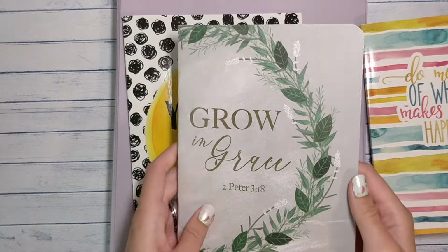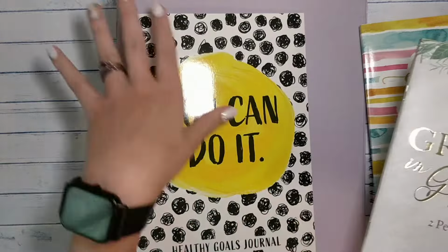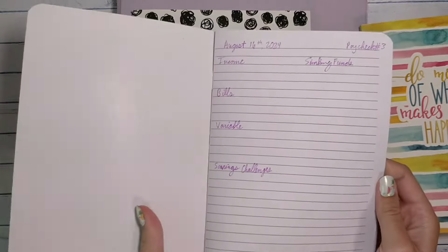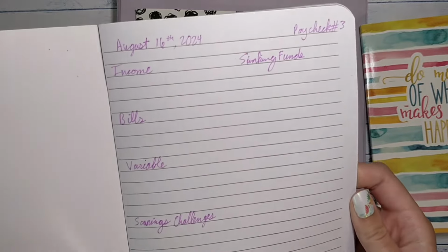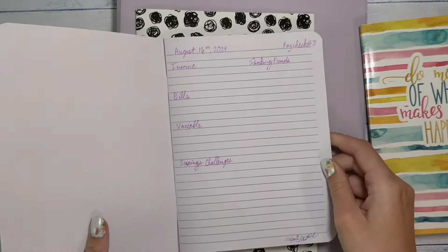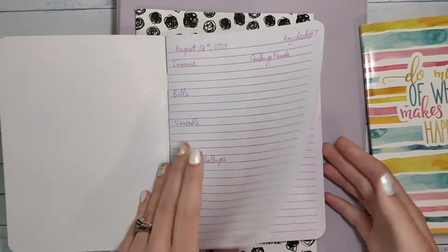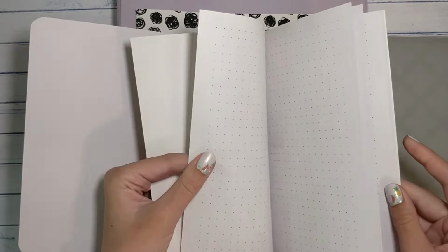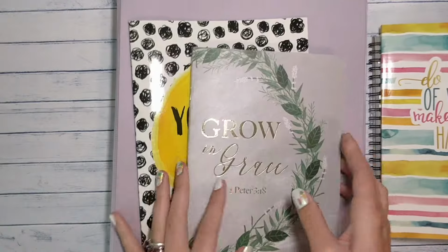This one is a fairly good size if you don't want a whole binder or a huge 8.5 by 11 planner. I just wrote up a quick little budget on this one to show you kind of what it would look like. I feel like it's a pretty good size. The paper is a bit thicker than that first one. The paper on this one is pretty good too. I wouldn't use any heavy markers, but it's pretty good.